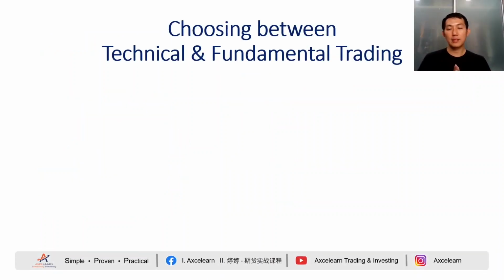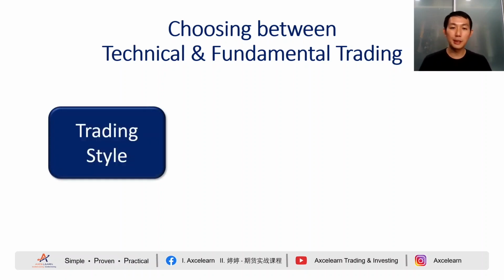Now that I have provided you a brief explanation about the advantages and disadvantages of technical trading and fundamental trading, how do you choose between these two? Alright, let's talk about choosing your trading style first. If you're the kind of trader who is in for quick profits and seeking thrill from price fluctuations, then technical trading might be more suitable, as it is geared for short-term traders and provides you the tools to navigate the market.